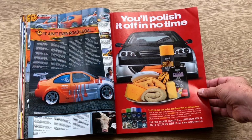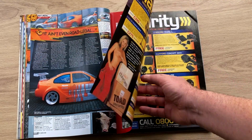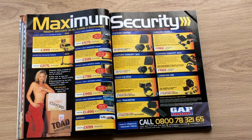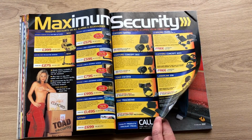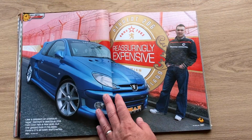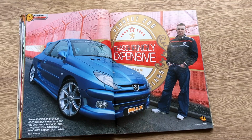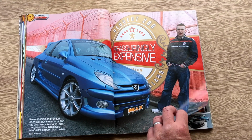What's this? Amber seal. Don't know if they're about still. Maximum security from Gap. The Gap, long time advertisers in Max Power. I'm sure they did a lot of business because we all needed alarms, right? And then more cars, which is good to see. This is why a lot of us bought a magazine.